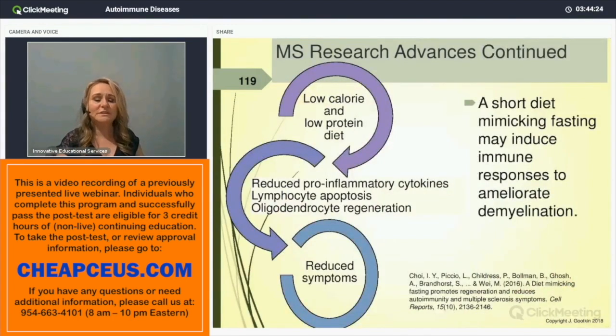Looking at diet for this population, they're also considering that a low-calorie, low-protein diet may play a role. You may have heard some discussion that periodic 3-day cycles of fasting for some individuals can help control inflammatory systems. The research is starting to look at this.